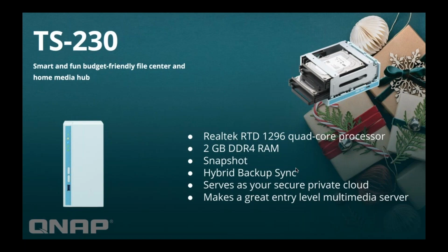This little guy may be small and compact, but it packs enough punch to be used as a Plex media server or as your multimedia hub for streaming all your media through Android TV, Apple TV, or Amazon Fire Stick. So it's a price point NAS. It's our entry-level NAS, but it has a lot of great features and would make a great gift for the holiday.